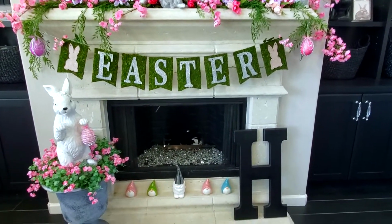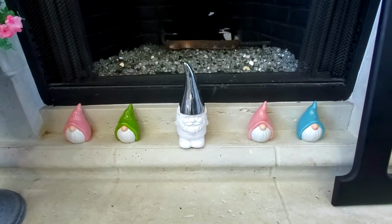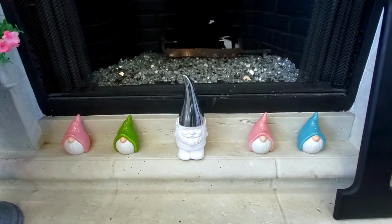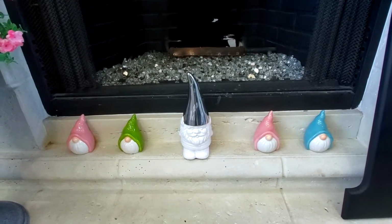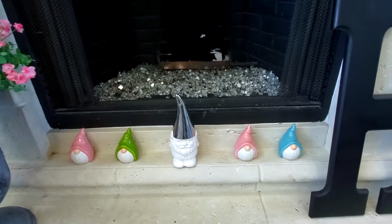So you've already just seen I have these gnomes, and actually I've had the white and silver one for quite some time now, and I saw the other little ones at Dollar Tree and I love gnomes and I was like, I have to have these. So I got them and they work out well here.